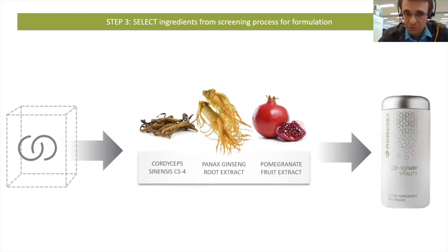But because it's the most well studied, that's the one that we wanted, and we screened to be able to select and put inside of our product. The Panax ginseng, there's a lot of different ginseng products in the marketplace, but I can tell you, there are certain actives in ginseng that we call ginsenosides, that provide different biological activity, and each one's a little bit unique.